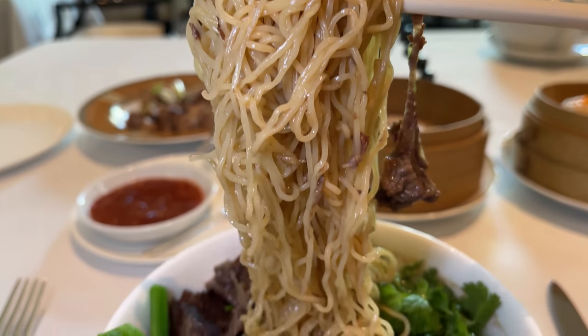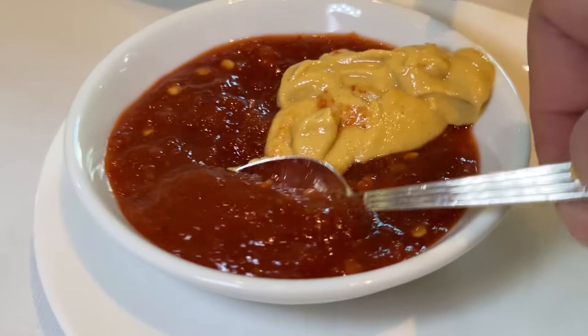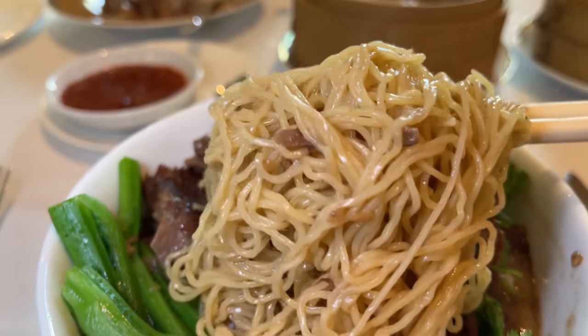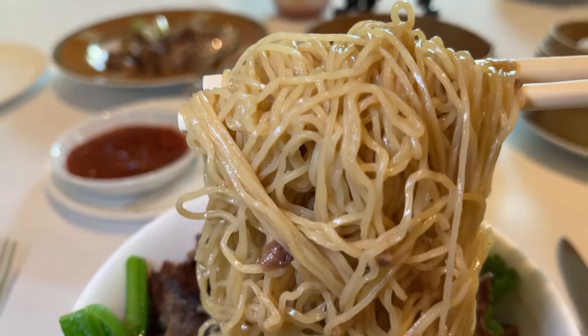The noodle flavor is really good. They definitely cooked it way too long though. It needs to be way bouncier and more al dente than that. These noodles, you can't cook them that long. And I didn't really leave it in there for that long for it to be as soggy as it is.